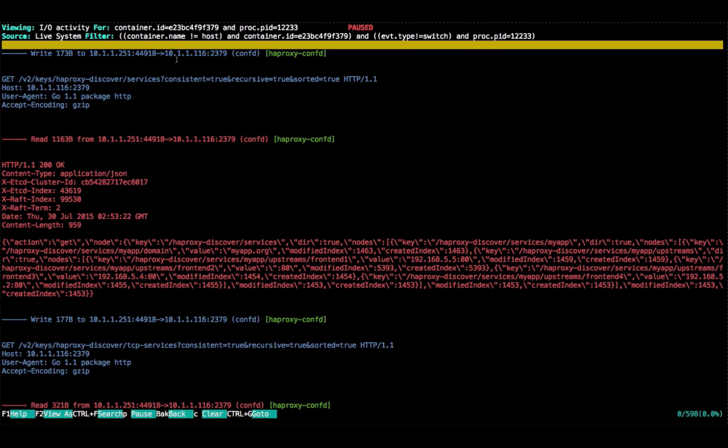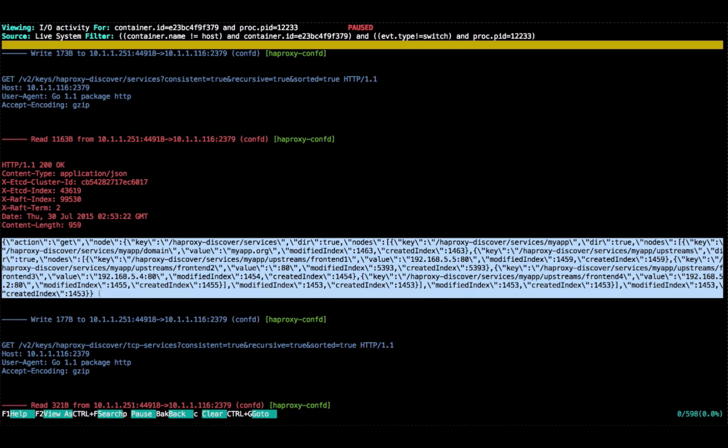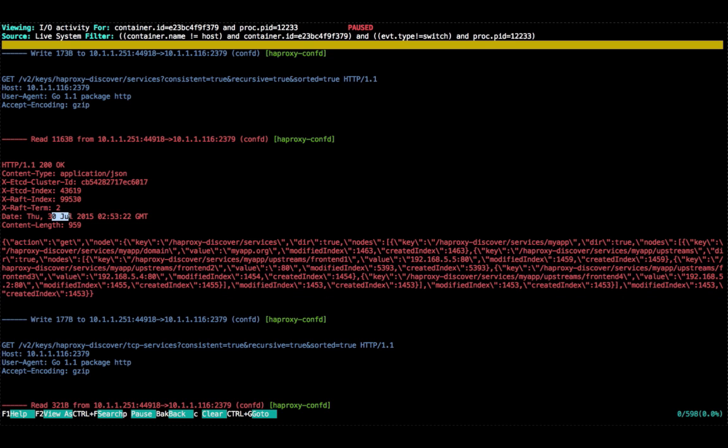The first thing that confd is doing is talking to etcd. You can see on port 2379, it's asking via a simple HTTP request for this key, HA proxy discover services, which is the one that I used in the Nginx containers. And I can see here the response, which is a JSON and is supposed to contain all the IP addresses for all the front-end containers. In fact, if I start looking here, I can see that I have front-end 1, perfect. I have the IP address and the port correctly set into etcd.